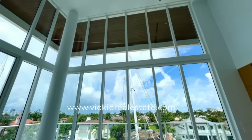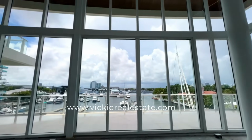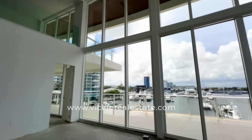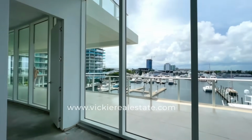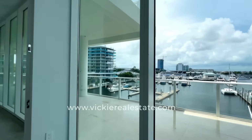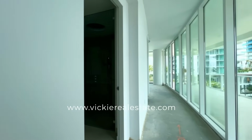The property looks beautiful, and I love the water views. The two-story loft is my favorite of the residences that I toured. Pier 66 Residences has full-service luxury amenities, yacht dockage in the marina, and a great location that's close to downtown Fort Lauderdale and the beach.